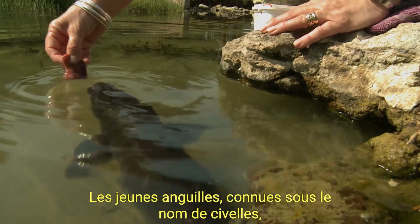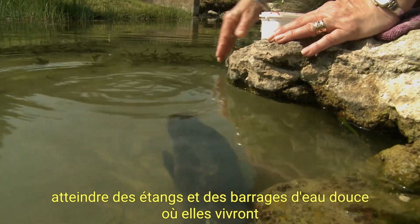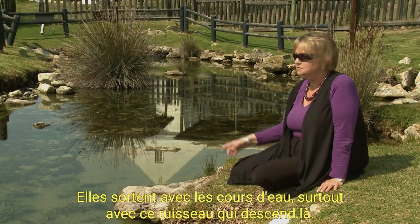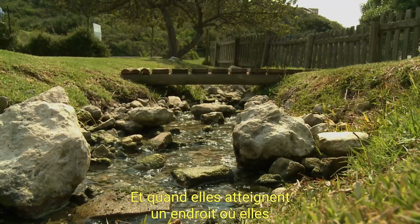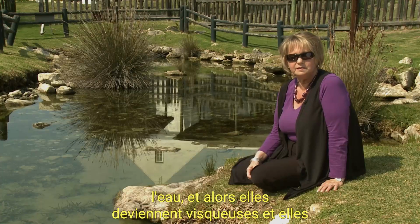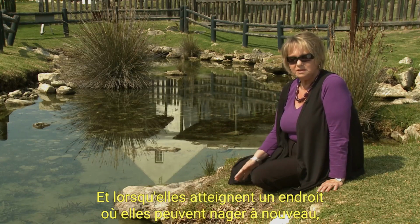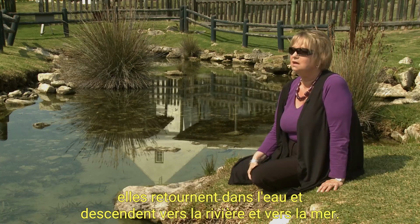The young eels, known as elvers, swim up the rivers mainly at night to reach freshwater ponds and dams where they will live most of their lives until the cycle begins again. They go up with the stream, and when they reach a place where they can't swim, they just get out of the water and become slimy and breathe through their skins, and they can move over land. And when they reach a place where they can't swim again, they just get back into the water and go down to the river and down to the sea.